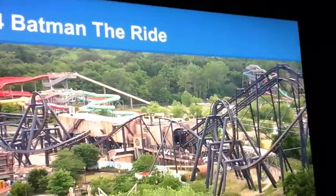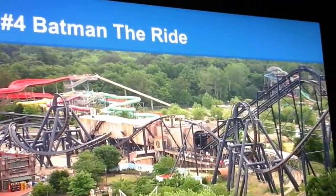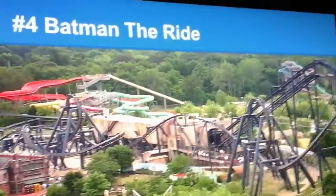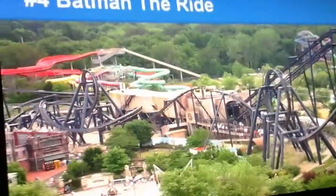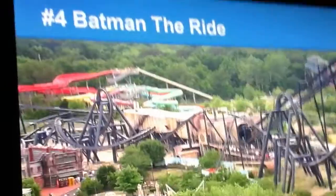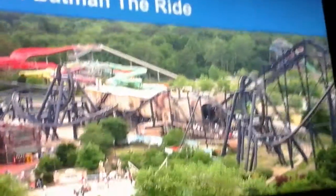Now, this is a B&M invert, not the original B&M invert built, but it is one of many clones. The color scheme is actually pretty good. I love the black track, black supports. I think it's good for Batman the Ride, unlike the yellow track and gray supports. And I think this is a pretty good ride. It's compact, intense, the inversions are pretty fun. And overall, this is a pretty smooth ride, depending on which clone you ride. And it's very fun.